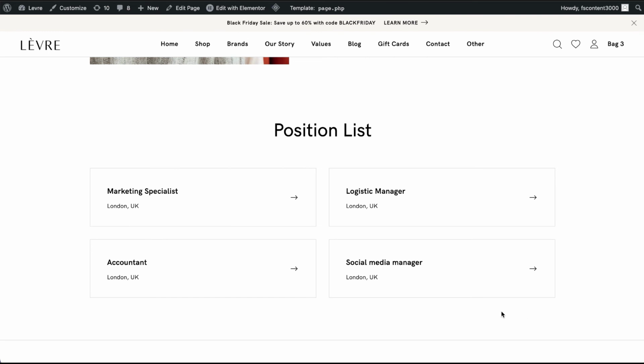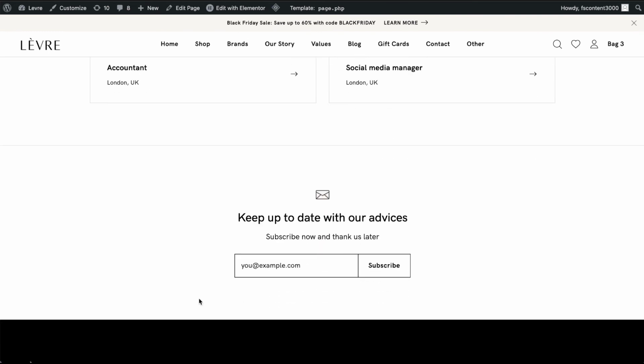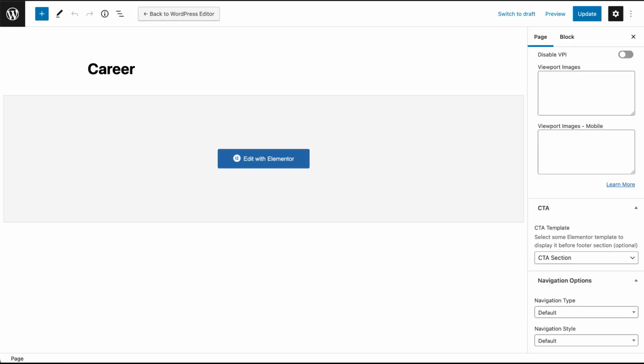On the career page, under the position list, you can see that there is this block with a subscription form, and this block is not editable in Elementor. So let's see how we can edit it. Simply go to the edit mode of the page, the standard WordPress edit mode, by clicking on the edit page link on top of the page.